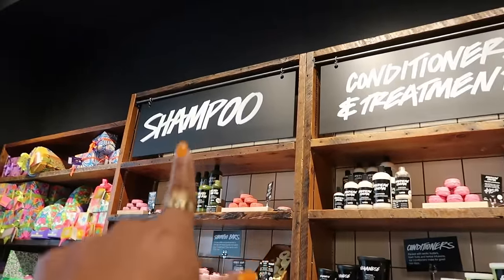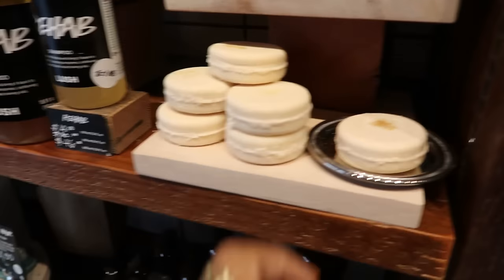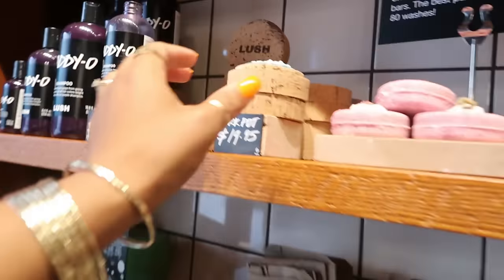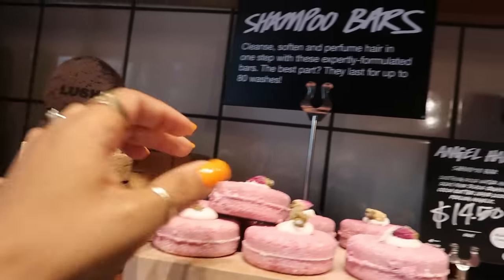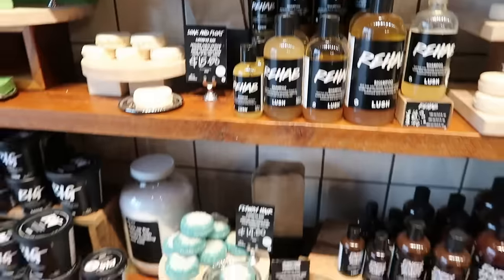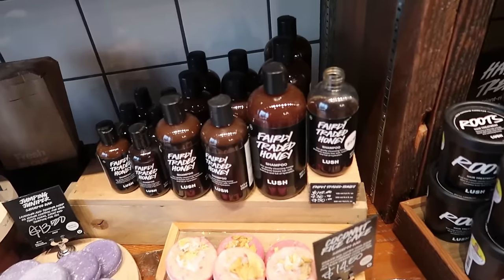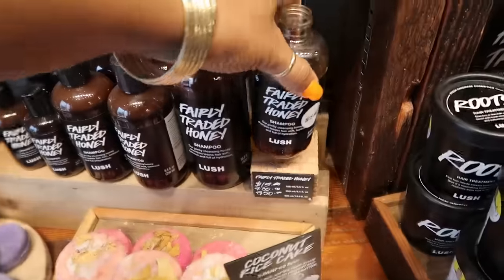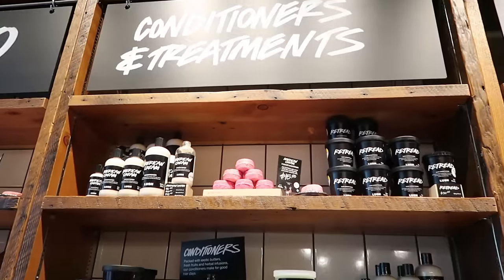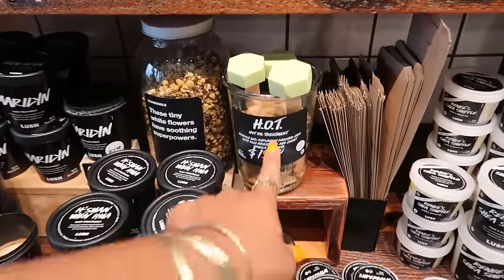So let's see, this area is shampoos, and they have the shampoo bars like this, rehab, quart pot, okay, for you to put your shampoo in after you're done, so you have somewhere to sit those. Fairly traded honey, I bet that smells good. It didn't smell like I thought it would smell, but it's a shampoo. And then you have conditioners and treatments right here. They have Veganese, Glory, all different stuff right here. Hot oil treatment right here.